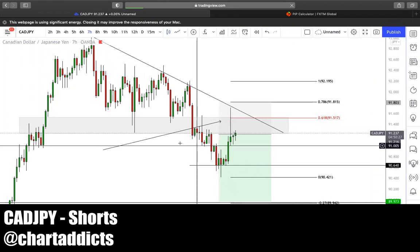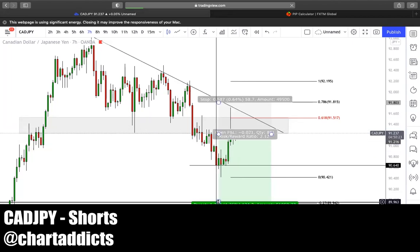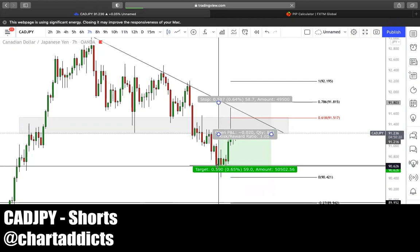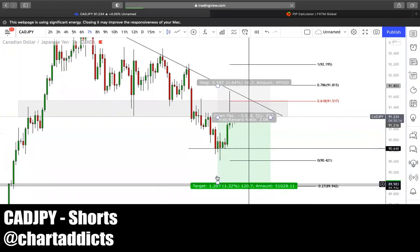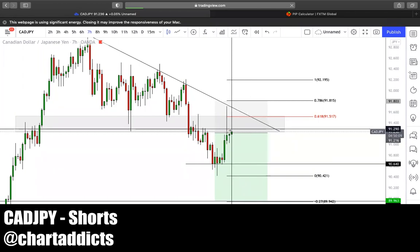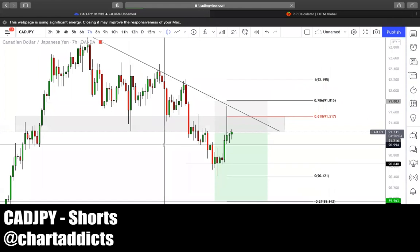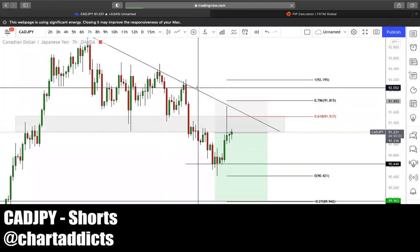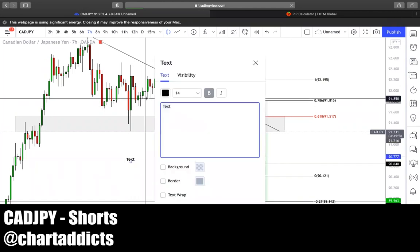All right, so if price manages to hold below this zone, we can anticipate price to drop down to this first area here, which is about 60 pips away. And I could see it come down to about 120 pips. So it's about 60 pips risk if you want to get in now. Stop loss is above the 61 and right around the 78, but you guys can see it's above the trend line and it also is above that candle, which is the main thing I'm looking for.